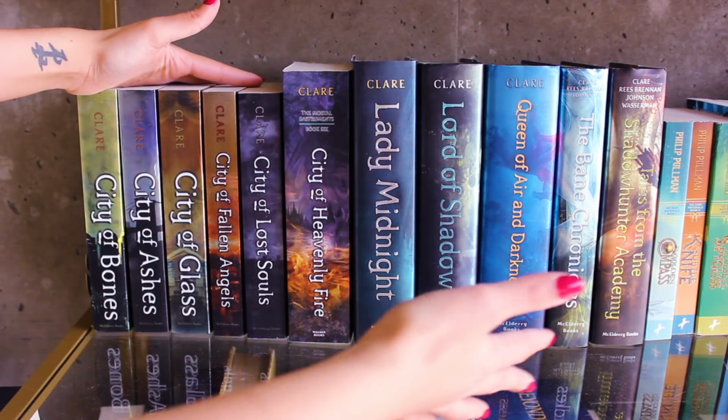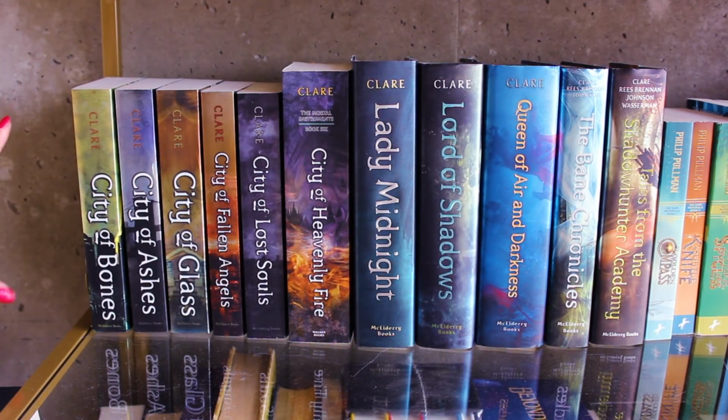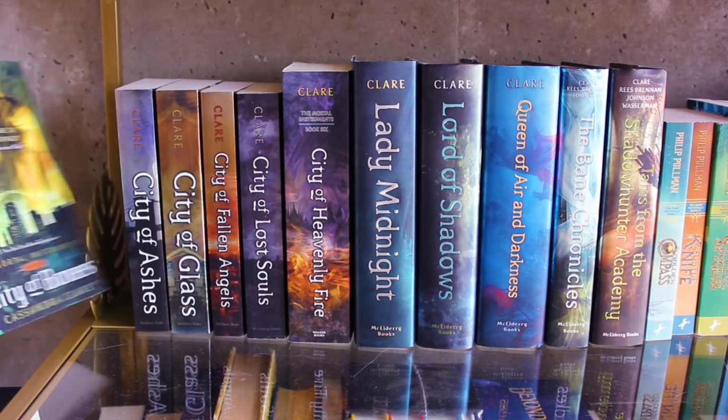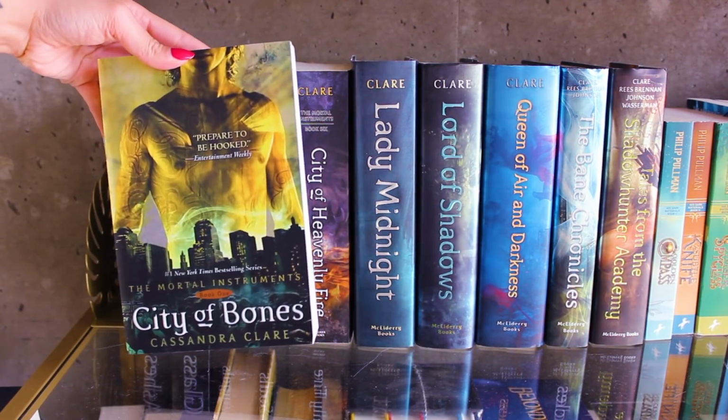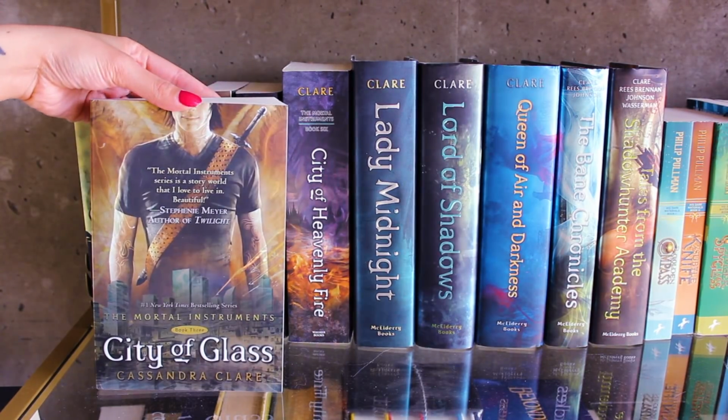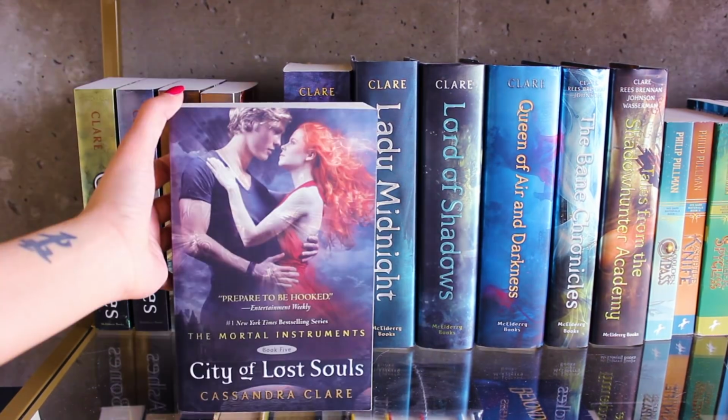The first series I have here is the Cassandra Clare City of Bones series, so we're just going to go through each of these because I feel like Cassandra Clare is pretty well known. City of Bones, City of Ash, City of Glass, City of Fallen Angels, City of Lost Souls.